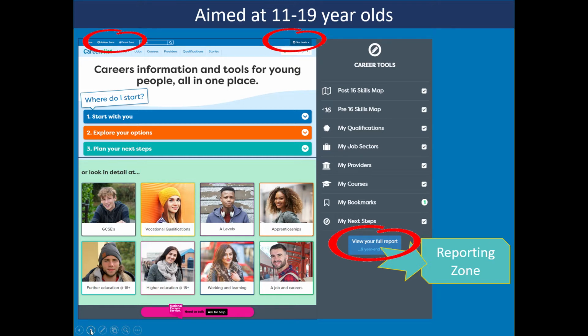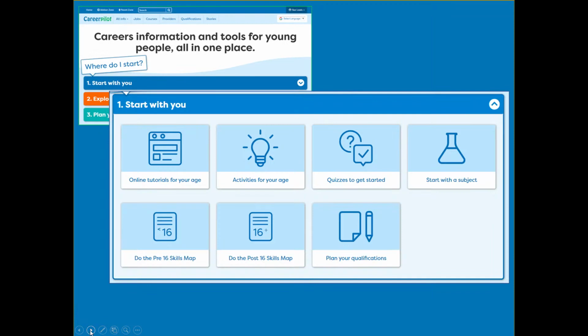You can also access our advisor zone or parent zone from here, and in Career Pilot we're all career advisors behind the system. We wanted to offer students a sort of 3-stage process that helps them think about planning their careers. So we've got start with you, explore your options, plan your next steps. And a lot of our resources are structured under these 3 sections. The first of which is start with you. There are activities for every year group, quizzes to get them started, start with the subject, see where it might lead. Do our skills map, a popular tool for helping students recognise they have a lot of skills already, or the qualification planner where they can look on a ladder and plot their route.